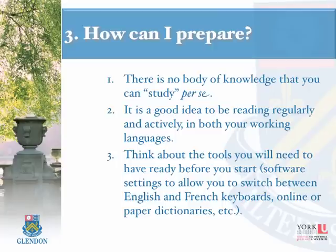You should also think about the tools that you'll need to have ready before you start. For example, since you have to be writing in both languages, you'll need to know how to switch your keyboard between English and French so that you can have accents when appropriate. You'll also want to have at your side dictionaries or grammar books or other resources, either on paper or online, so that you can consult them during the test.